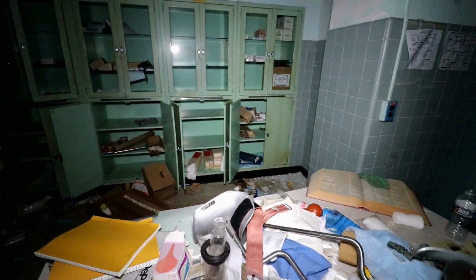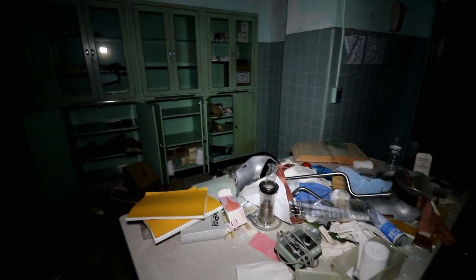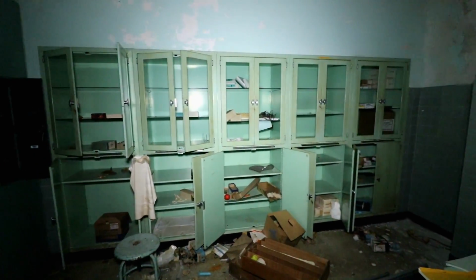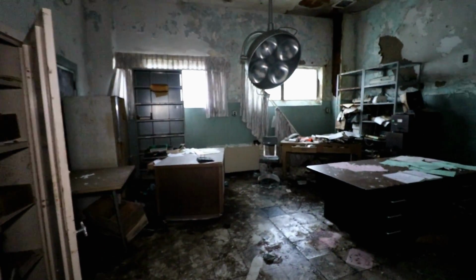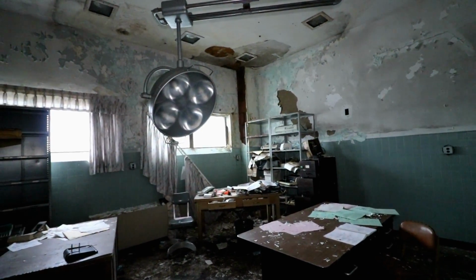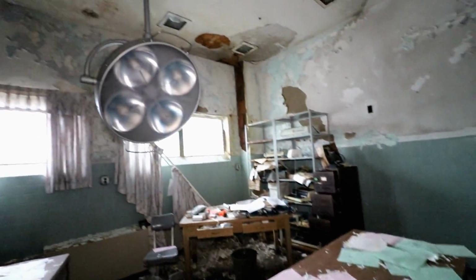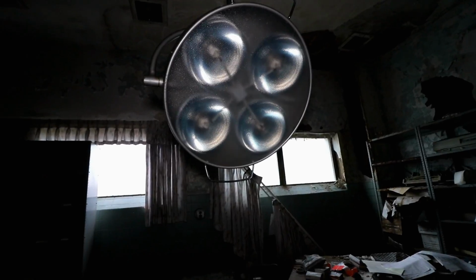Looks like a little briefing station. Secretary will be over here telling nurses and doctors where they gotta be, handing them the surplus of medical supplies. Oh wow. So this must have been the secondary surgical room that they repurposed as somebody's office. Imagine working in this office and that's your main source of light. That's awesome.